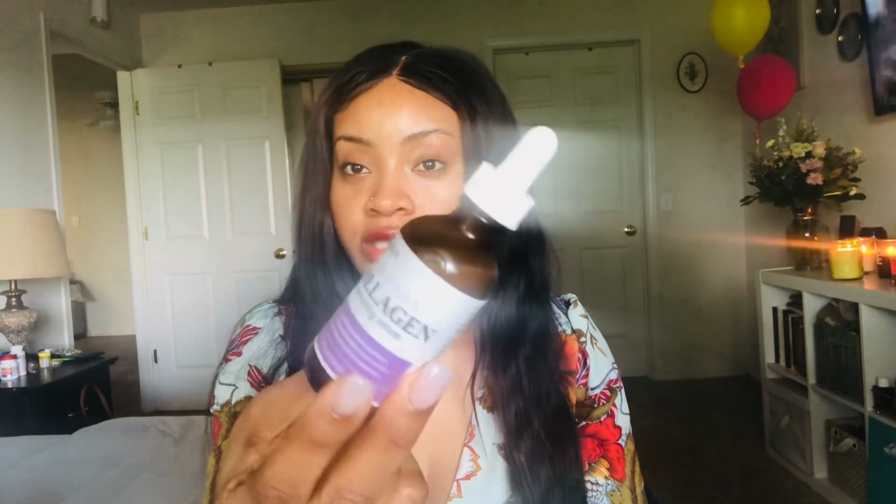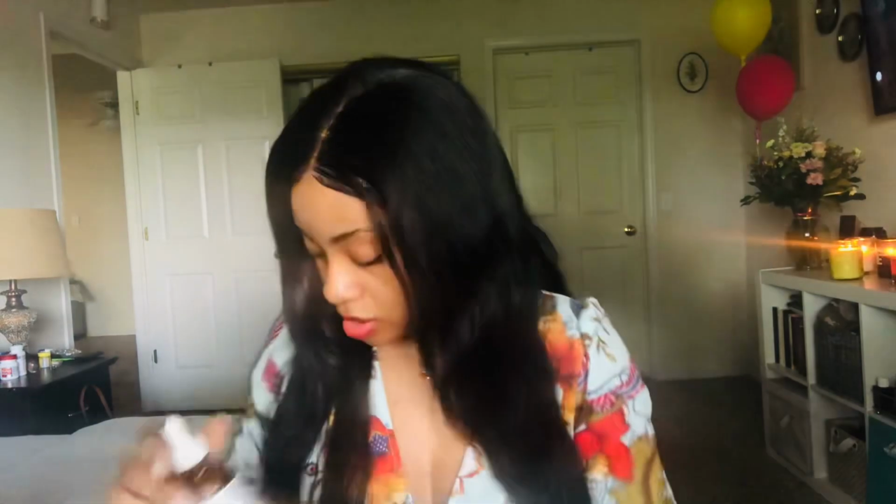And then the next thing I apply is a few drops of my collagen. I evenly distribute it all over. And when you do this, don't forget to apply below your neck, from like your chin and below as well. And then the next thing I do, I apply my rosehip oil all over my face, including my eye areas as well. And then I seal everything with my jojoba oil. So that is my procedure.